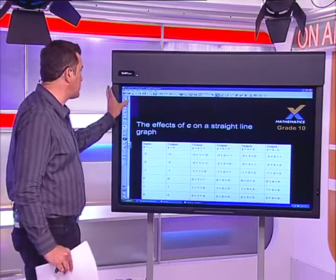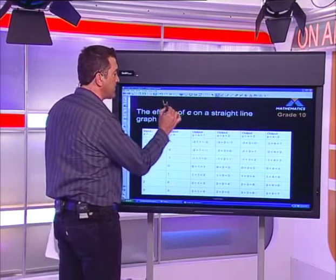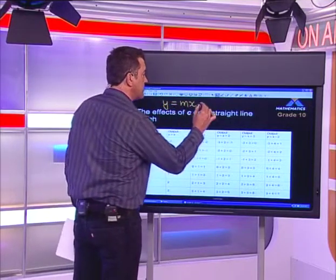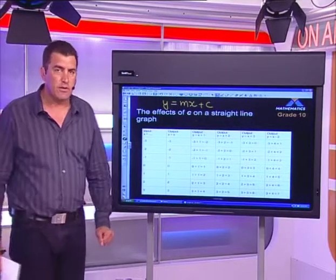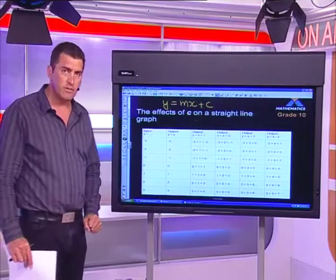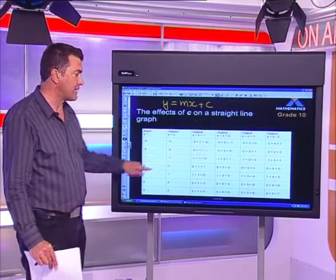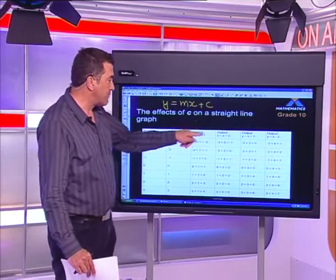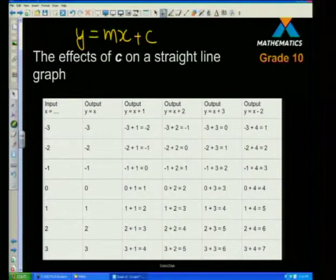Now, I quickly want to look at the effect of the c on the line. Remember where the c comes from? We're looking at mx plus c, the standard form of the line. I did the same as what I did for the gradient, folks. I worked the mother function, the identity function. You'll see input, output exactly the same. Now, if I go to x plus 1, what happens? The output has increased by 1. If I go to x plus 2, the output of the mother curve has increased by 2.